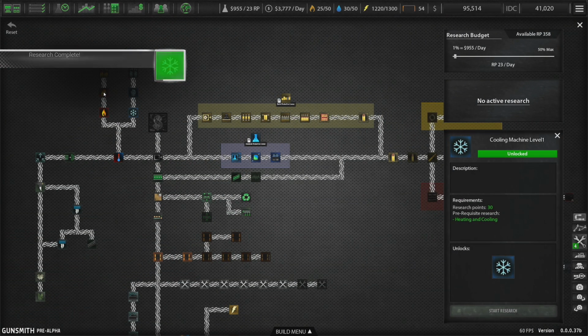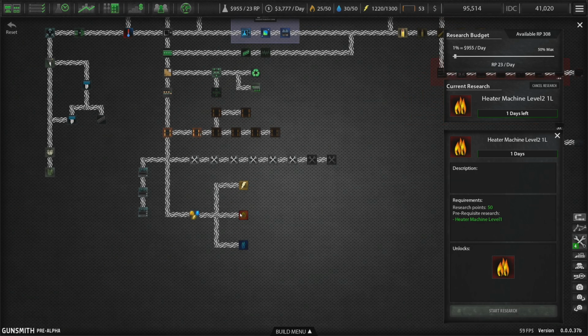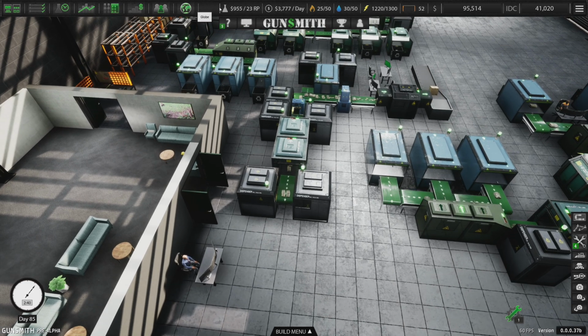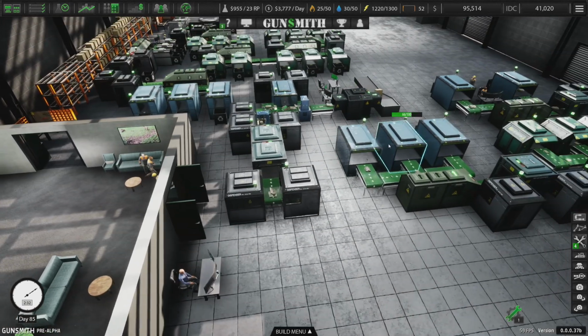First, research-wise, we're going to need heat level 2. So I'm going to research that. We're also going to need cooling level 2. And I'm probably going to need to come in down here and get this because we're going to need more resources for heat too. So I'm working on that too. Currently, I'm only putting just under $1,000 a day into research because we have quite a few RP banked up. So I'm just trying to be as efficient as possible with that.